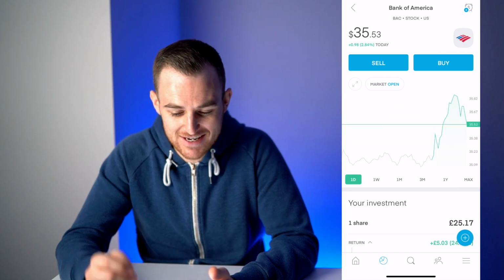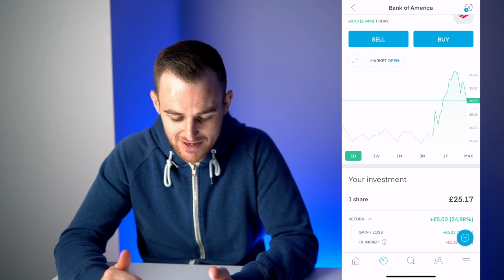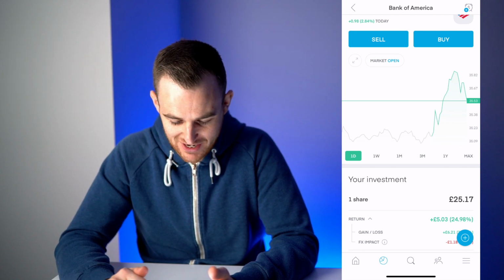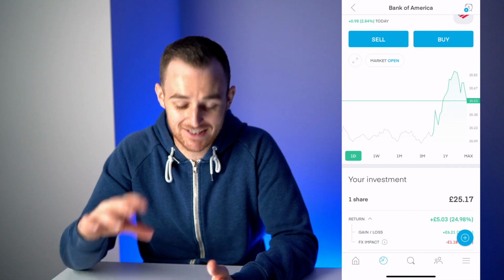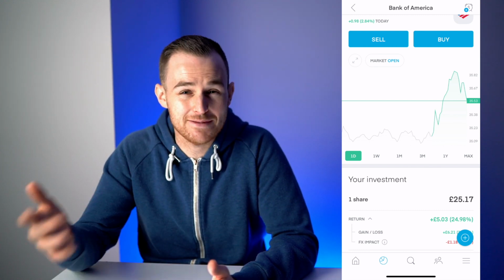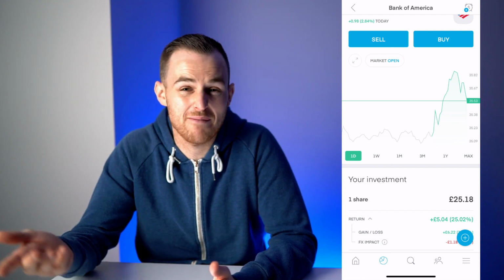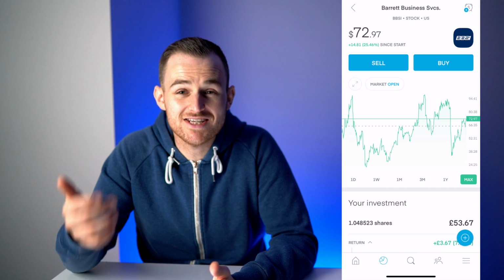Next free share is Bank of America. This one is currently worth £25.17 and it is up almost 25%. Again, this is amazing to think that this is free money I've got from someone signing up using my link, and the fact that they may well have got just as good a free stock just for signing up and investing from like £1.